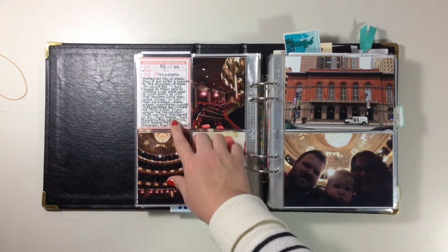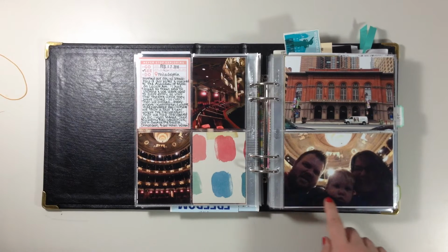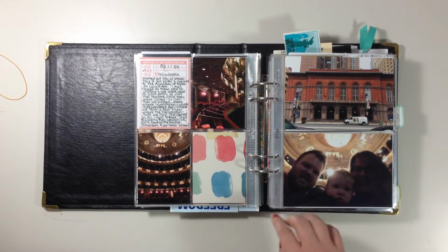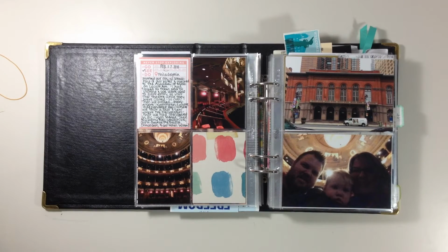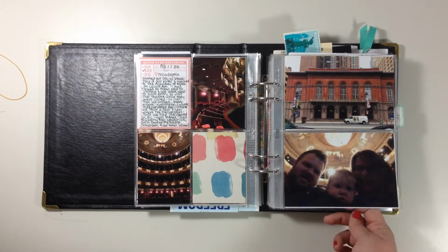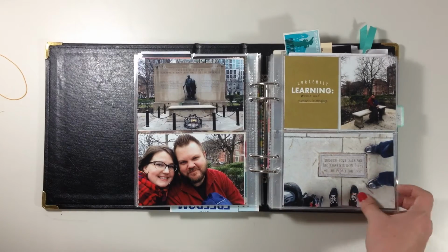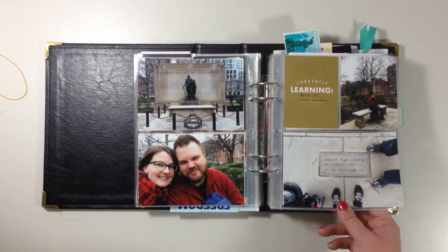And then another journaling card from In a Creative Bubble. We took these really low-res selfies throughout the trip. Usually they're backlit and it's just our silhouette, so a really crummy photo, but they're really special to me, and you'll see those throughout the album. Here we are elsewhere in Philadelphia, just walking around.